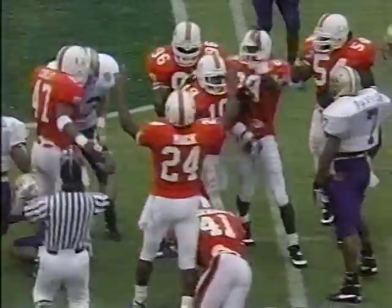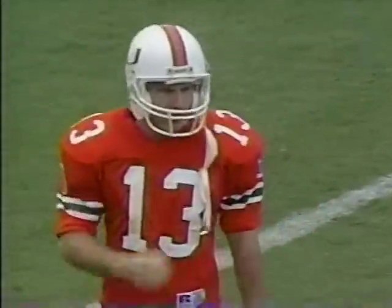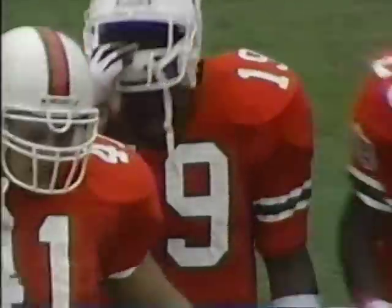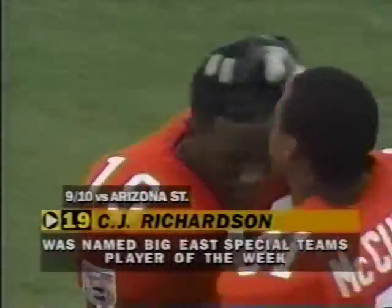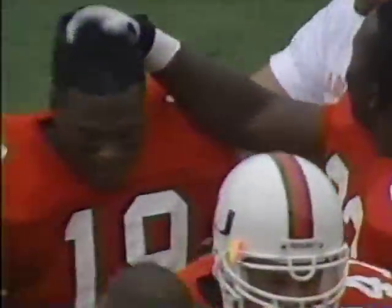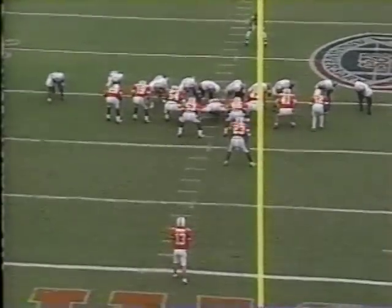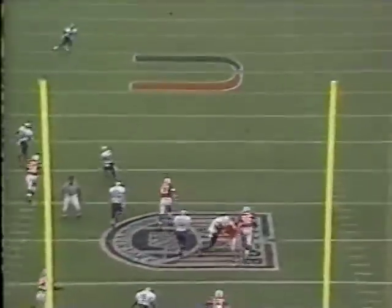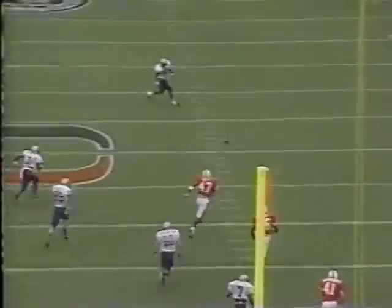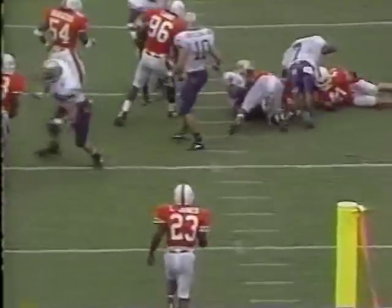What a special team player C.J. Richardson is. No one takes any more pride in special teams than C.J. Richardson. He came here as a running back. Big special teams player last week, as you were talking about early. They thought about taking him off the special teams, and he said, no, coach, I would like to stay on the special team. He demonstrates why here. He is a good open field tackler. Plus, he's instinctive. He knows where to go. He plays the discipline, and wham, fundamentally, he can hit you.